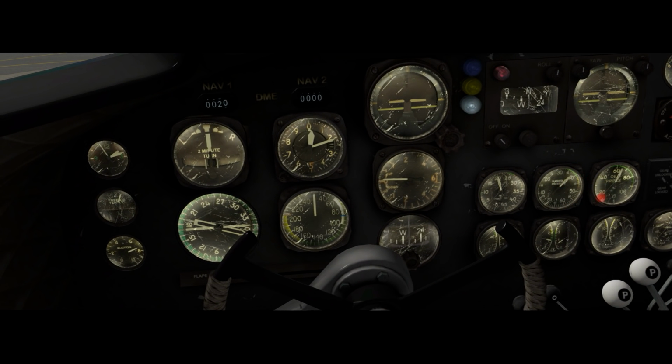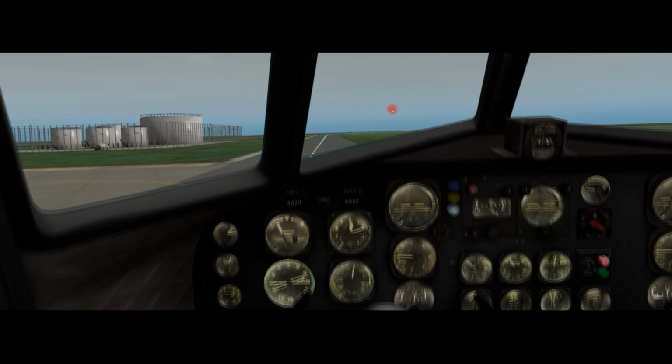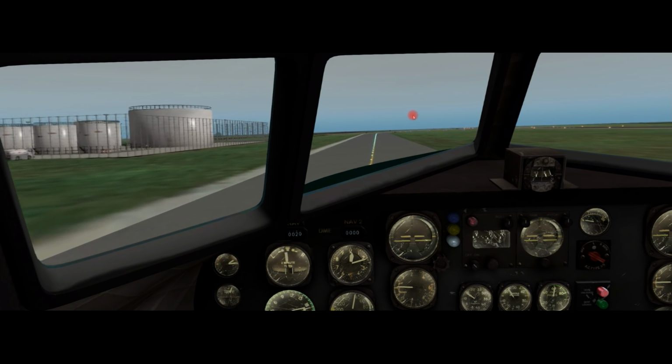Look at these dials, the scratches on the glass and everything, really showing its age. We don't fly this in Europe anymore. The DC3 was grounded in Europe because of health and safety reasons, but there are still a few about, some in private hands, and of course you go to RAF Cosford or Duxford, you'll see a number of these.